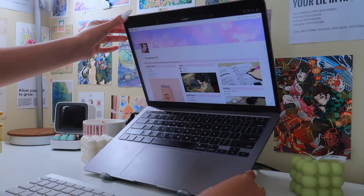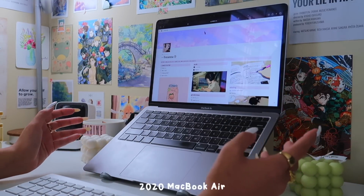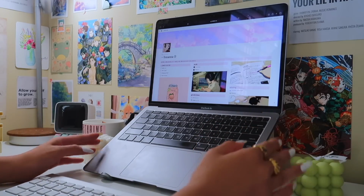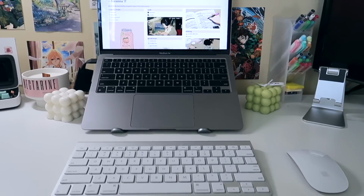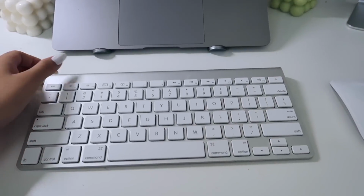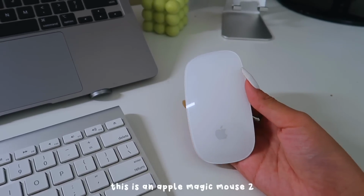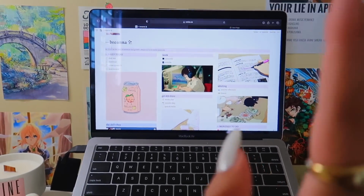So my main laptop of choice that I use for work and for editing is a 2020 MacBook Air. It is 512 gigabytes and I got it in space gray. It has the M1 chip, and that is honestly everything that I can tell you about it. Moving on to my keyboard and mouse. This is the Apple Magic keyboard, and just to keep the Apple theme going, this is an Apple Magic mouse too. And I just pair both through Bluetooth to my computer.